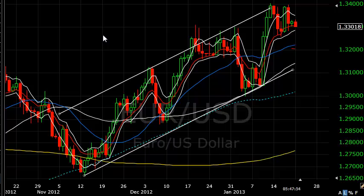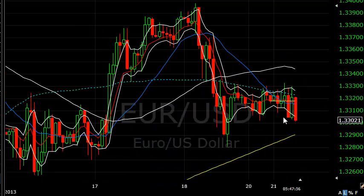Euro's a little bit choppy. Let's go to the hourly chart here, and you can get an idea of just how choppy it's been since late Friday, really. So on the hourly time frame, it's trying to break down a little bit. So that's good. At least it breaks out of this choppy zone. So that would be good. And so I'm just waiting at the moment.